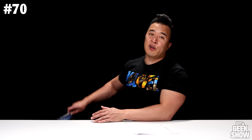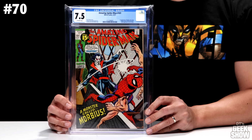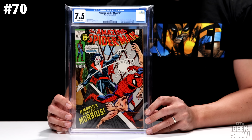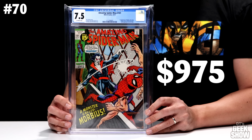I hope you guys aren't bored with the Amazing Spider-Man because we have a few more. Number 70 on our list is issue 101. This is the first appearance of Morbius, the living vampire, Dr. Michael Morbius. The Lizard also makes an appearance, and it is the last 15-cent issue. These comic books were getting pricey back then. This one came out in October of 1971. We've got the Morbius movie coming out starring Jared Leto, and of course, that heated up the value on this book. This one is a 7.5 with off-white pages, and it too is valued at $975.